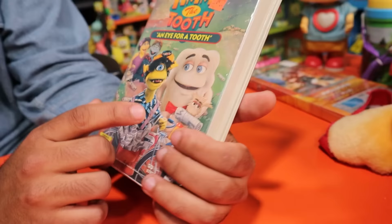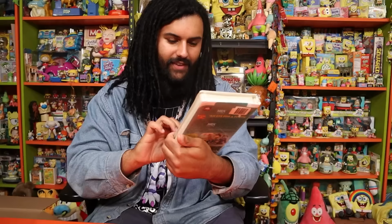He looks like a good old molar. But this is a sealed copy of Timmy the Tooth. When it comes to kid VHSs, there's usually a big margin there, a big space in the middle that's non-existent. They're either really cheap or really expensive and not a lot in the middle. So we'll find out about Timmy the Tooth here.